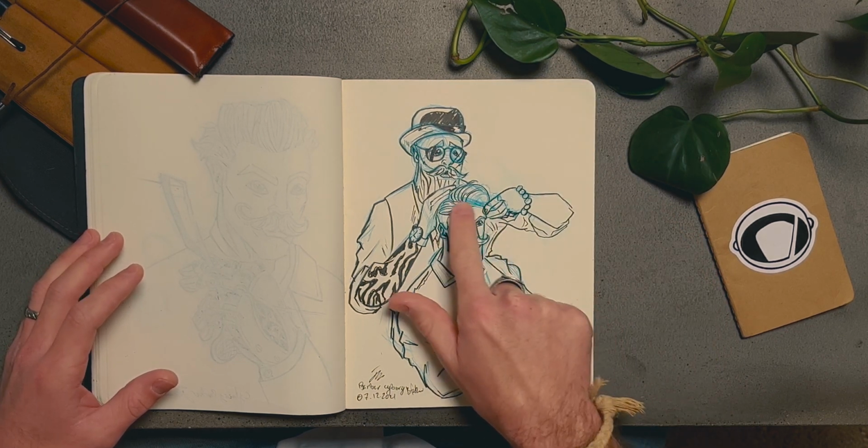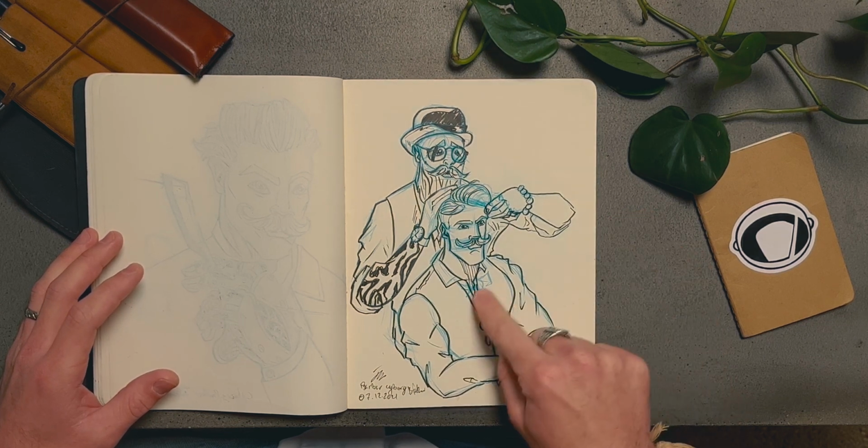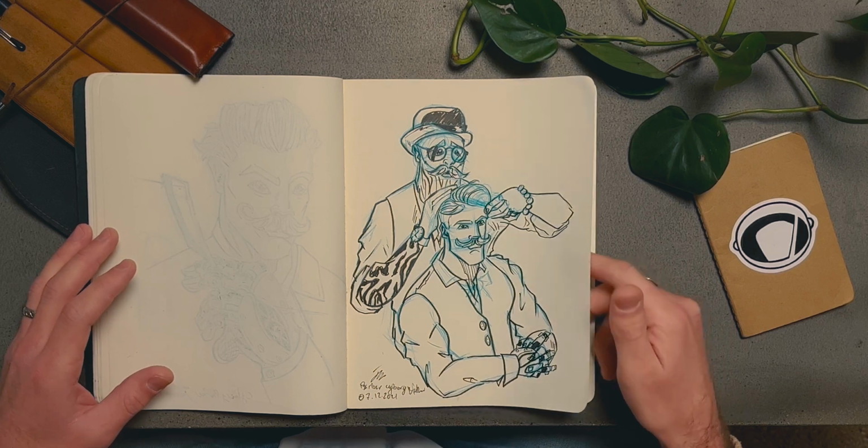As you can see, I still haven't quite finished this part here, but that's okay once I do finally get it onto the page. And there's a bow tie here as well. Once I finally get it onto the page, we'll get moving.